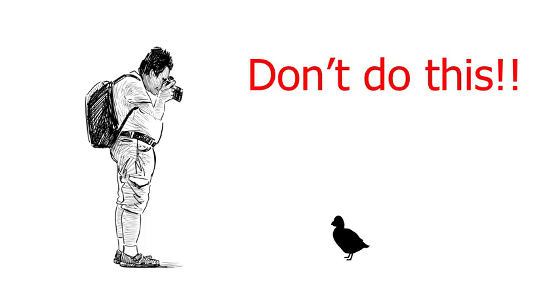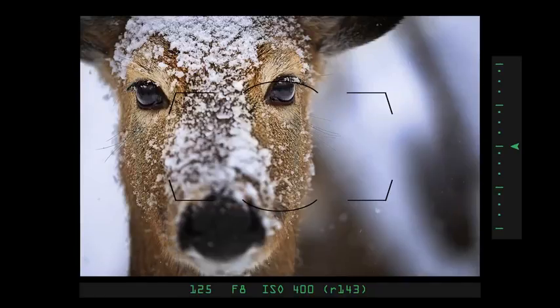Two, drop to eye level. I see it all the time when I'm out shooting, photographers pointing down at some poor critter. Now, I'm not just talking about shooting down from a hillside either, although I have to say that's one of the worst sins. As a general rule, if you look through the viewfinder and it doesn't appear that you're at least close to the same height as the animal, drop a little lower.